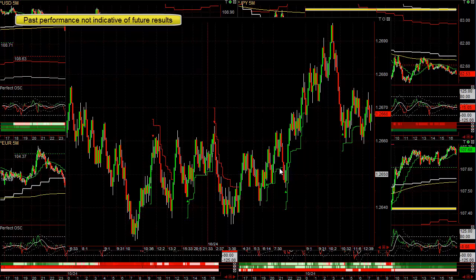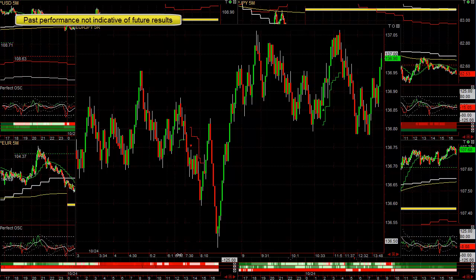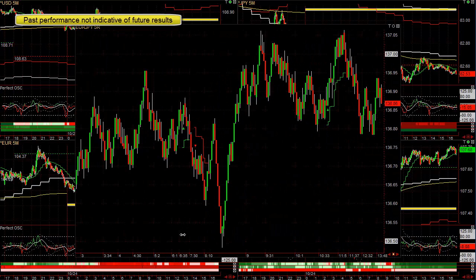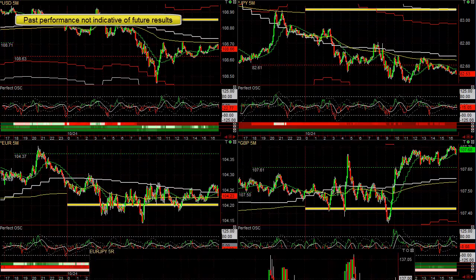And this is one of the worst performing currencies today. So let's look at some of the better ones. Here's the Euro Yen, which actually is not the one I was referring to. Has a small loss, a very, very tiny 3 pip loss, and then a 2 pip win. So this one actually lost money.